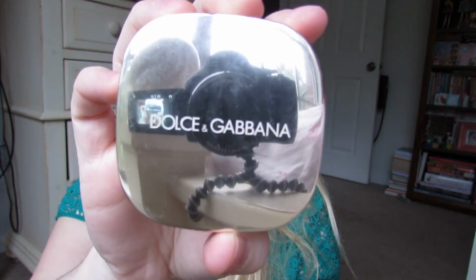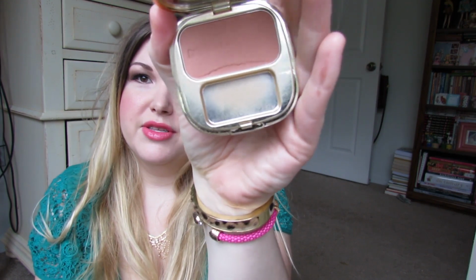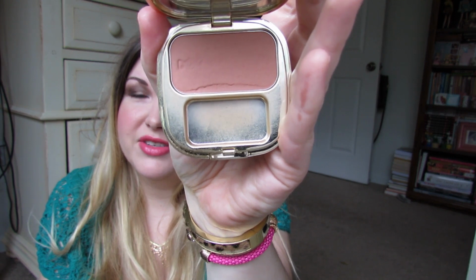Okay, there's my camera. My favorite blush, Dolce & Gabbana Caramel. I took the brush out. I think I threw it away actually because I never use these little dinky brushes. It's such an everyday neutral, just really flattering color. And I bought this on recommendation from Rachel, Makeup Never Sleeps, and I bought it the same time I bought the Tom Ford Quad. So that was a really successful shopping experience.